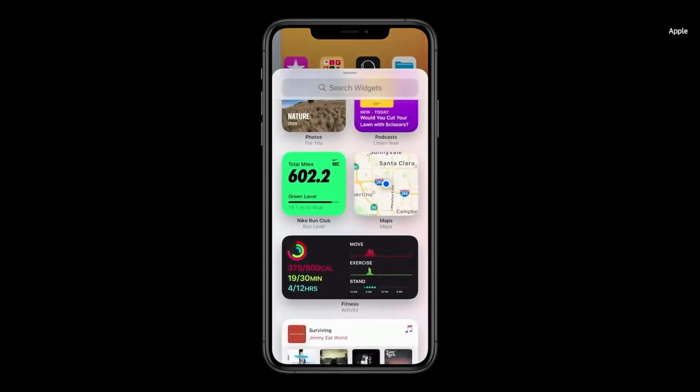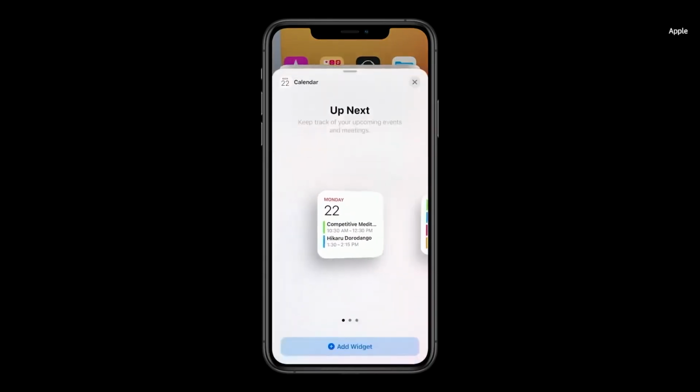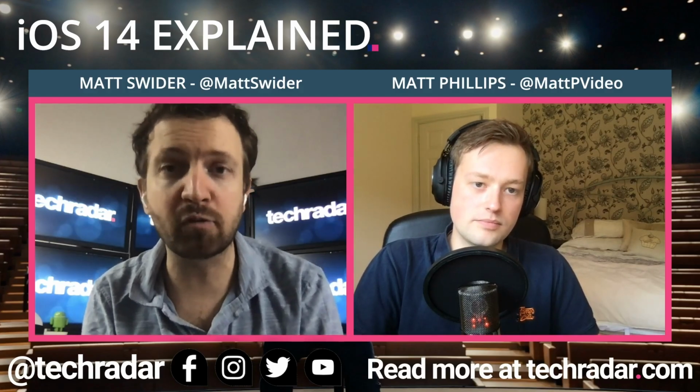So tell us a little bit about widgets and why we should be excited for widgets. That's true. That's a really good point, because the widgets are going to take up extra space. Probably the thing I'm looking forward to the most, having the weather there and the 5-day forecast at a glance, instead of having to open up the weather app every single time I want to see it's going to rain on Saturday. Like, I want to know that maybe on the spot when I'm looking at my phone.